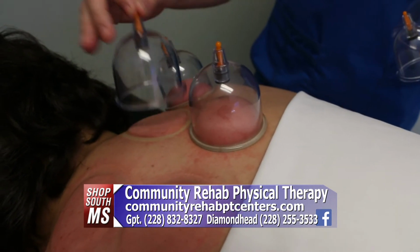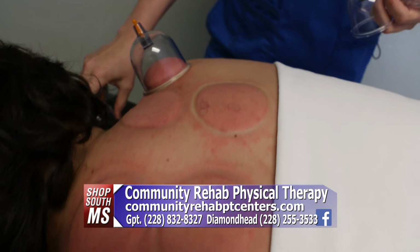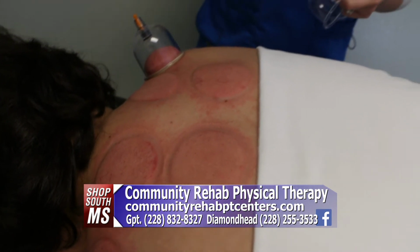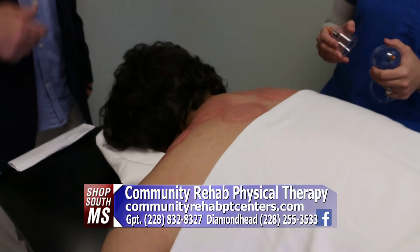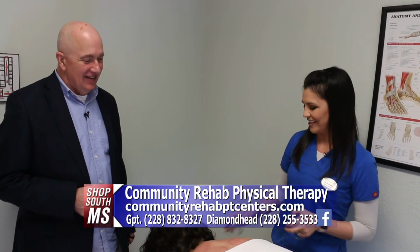So what other kind of issues can you treat with cupping? Any form of pain or muscle tension that you have. But I see it a lot. I treat a lot of chronic neck pain, back pain, shoulder pain, especially with frozen shoulder, and I can even use it after a surgery if you're having trouble getting rid of your swelling. Really? Wow, that is really interesting. Who was it? Michael Phelps is the one that brought it to everybody's attention. Got a lot of publicity after that. Yes, he did. Well, thank you.